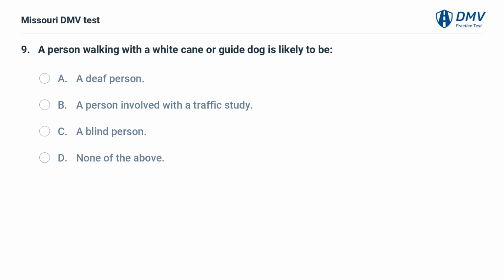A person walking with a white cane or guide dog is likely to be: A. A deaf person. B. A person involved with a traffic study. C. A blind person. D. None of the above.